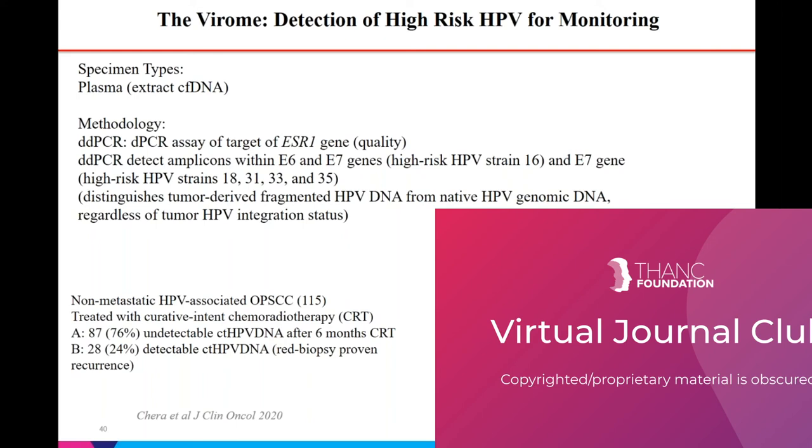So these red ones are reflecting those which have tested positive for the level of HPV after post-treatment, and the blue ones are the ones which are negative. So in that way, you can monitor the levels of HPV and define the risk of recurrence.